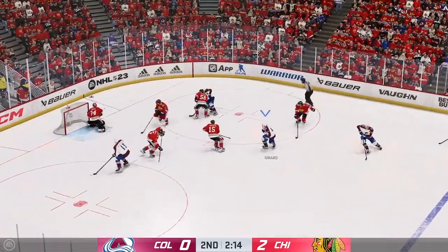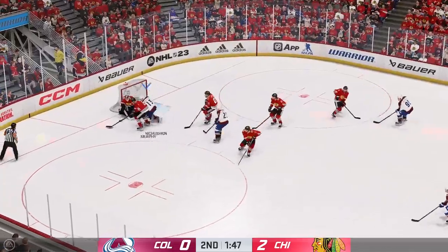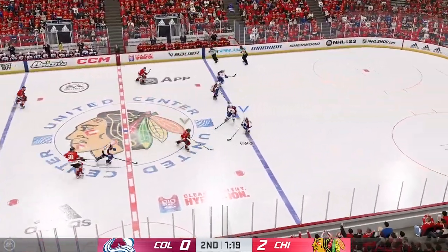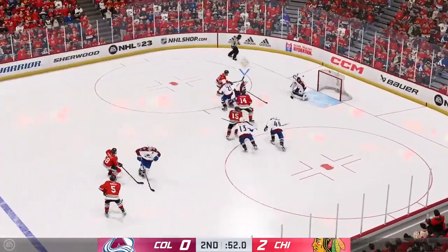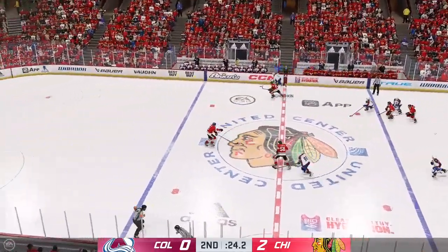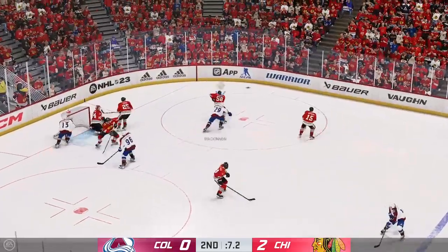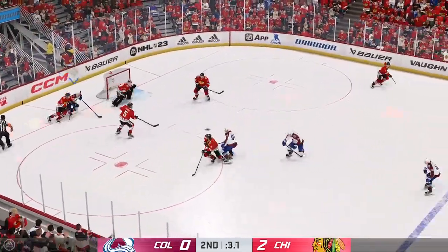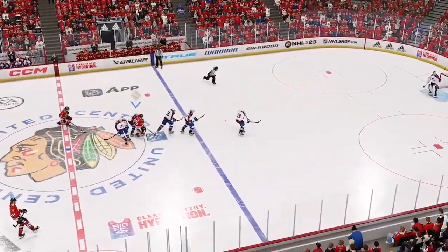Colorado's won the faceoff. And the shot dies in the traffic jam. Can't make the connection on the pass. Into the offensive end, right up the middle. Takes a shot and kept that one out of the net. Slides the puck to Nichushkin. Moves it to the middle. Off a stick and they can't complete the play. Slides the puck over to Anderson.